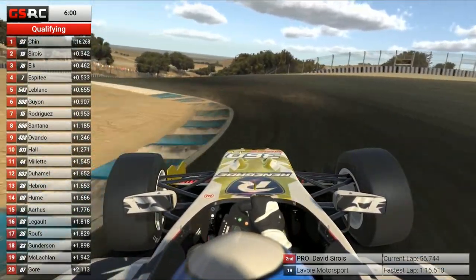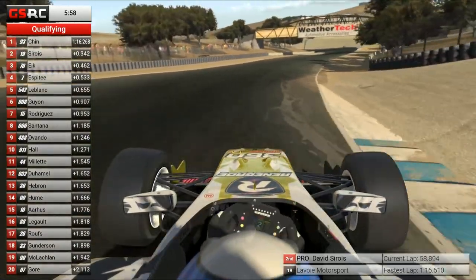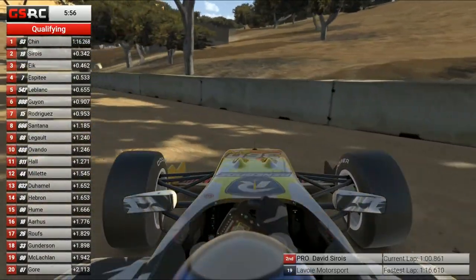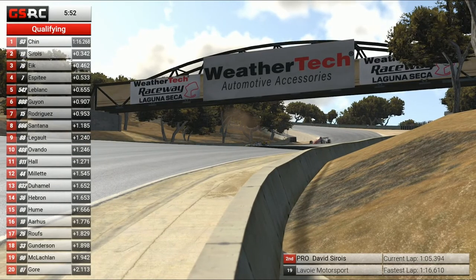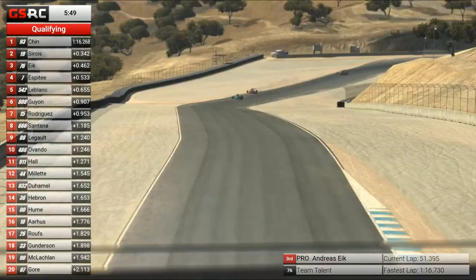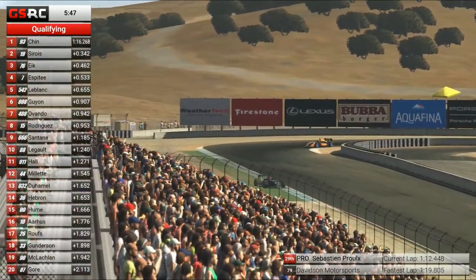Braking on the right side. This is a perfect view on board. Look at how blind it is. Oh, and he is not going to tackle it right, as he throws away that lap, going off with a spin. David Sirwa making the mistake that everybody and their brother has made coming around that corner.